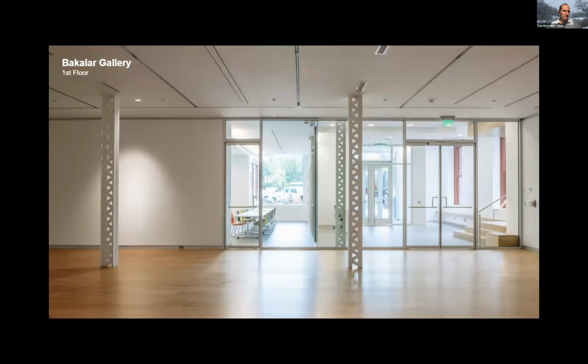And here's another great photo that shows the intricacies of those lattice columns. And then also the visibility connection from the galleries back to the education room and lobby, as well as extending that view corridor all the way to Huntington Avenue.